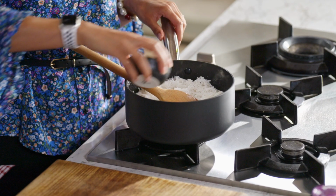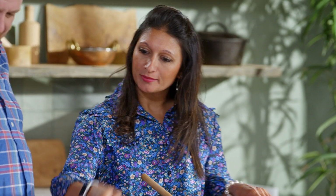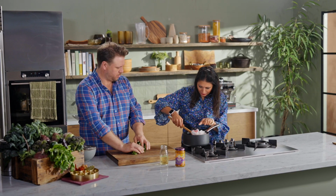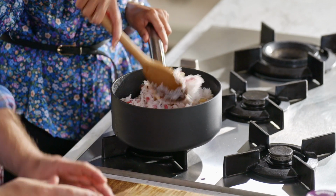I'll go in with my pomegranate. And if you can, please chop me up some coriander. Of course. And let's get that going in. And this is our jeweled element. Look how beautiful that looks.